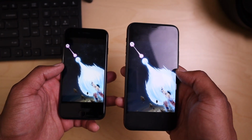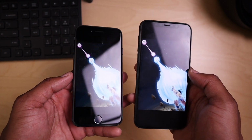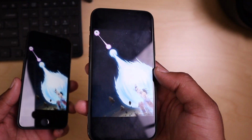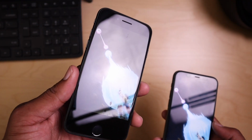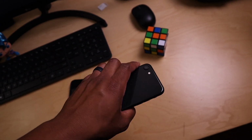Now, it's not a full 1080p panel, but trust me when I tell you this, the majority of people aren't going to be able to notice the difference when comparing it to, let's say, the iPhone 11 Pro. Even I can barely tell. So as far as display, I'll give it a good check, considering the price. Now, could it have been a full 1080p? I'm sure Apple could have done it, but I guarantee the majority of people will be satisfied.